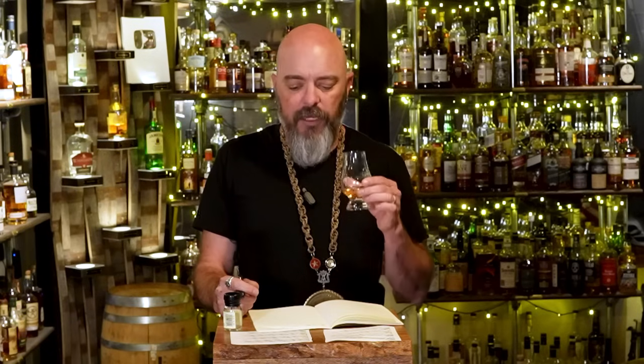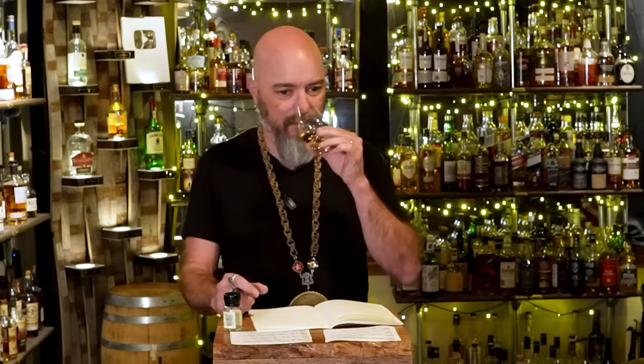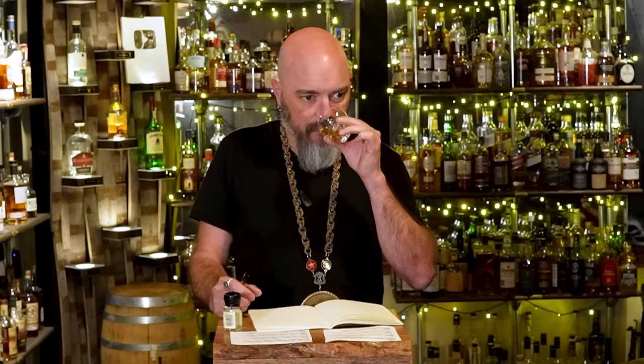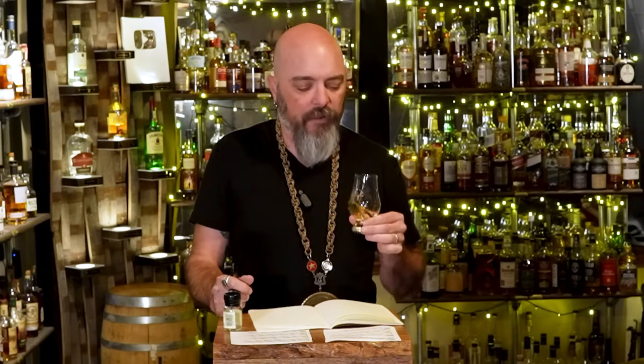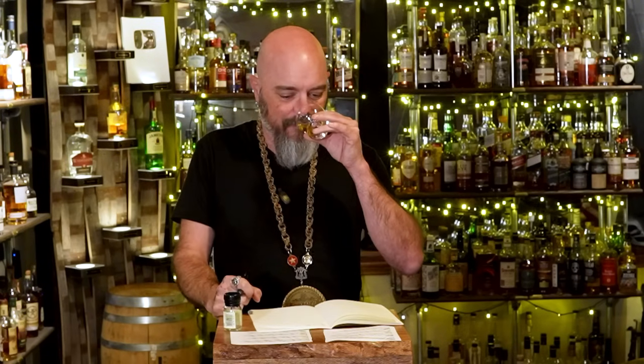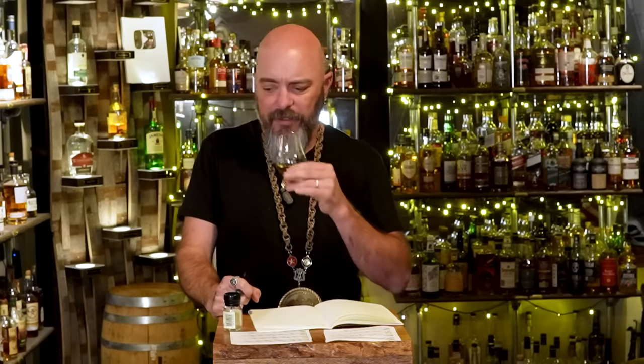But it's a little iodine. Might be a little bit of smoke in this. But there's a lot of vanilla. This is reminding me a little bit of Caol Ila. I don't know that it is. Oh, it's not a conclusion, just in case you're wondering. This is not me coming to a conclusion. That's just, it reminds me of something in the direction of an Islay. I don't know that it is Islay, though.